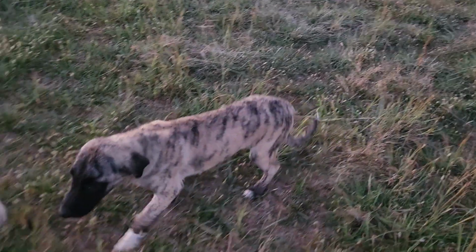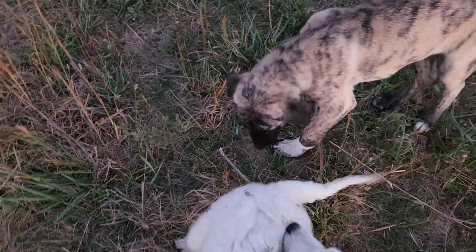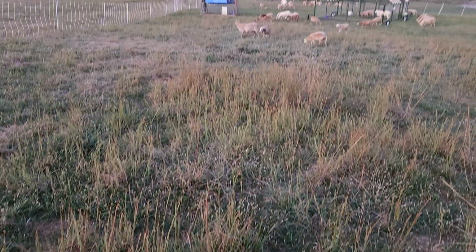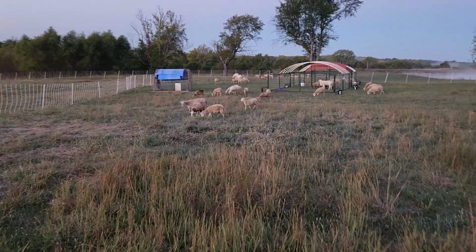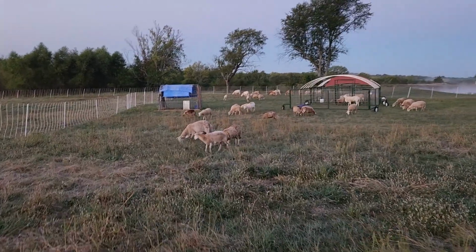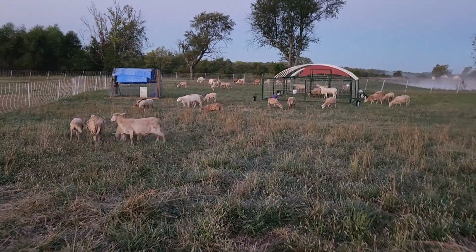Good morning on a brisk morning, October 10th. Over here in the sheep pasture, giving a real quick update on Mac and Indy, our new LGDs, as they are integrating with Honey and Coda. Still keeping them pent up at night in their hoop house, just to make sure that they're getting acclimated with the sheep.